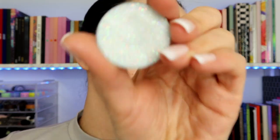And then I remembered I had another new product. This is from, why did I just throw away the packaging? This is from Take Two Cosmetics, Press Glitter Eyeshadow. This is in the shade... Emily, it doesn't have a shade on it. It's a clear sparkle.